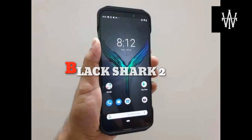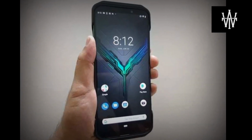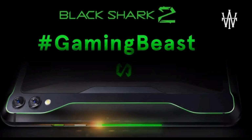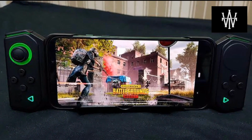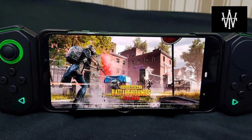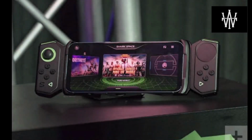Black Shark 2. The Black Shark 2 is the second-generation gaming phone from Chinese firm Xiaomi's gaming arm. And it builds well on its predecessor, adding more power and a better screen into the mix. Combining a great camera, excellent internals and improved gaming credentials over the original, the Black Shark 2 is a triple threat that betters most of its gaming phone rivals.